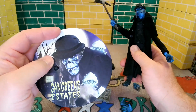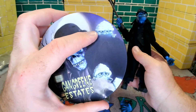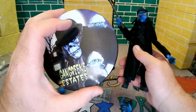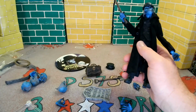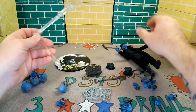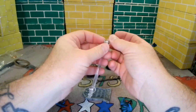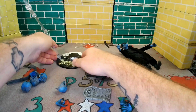It's a really neat looking stand. And these guys here, they kind of look like the poop emoji, but they are actually graveyard gremlins. And if you read the comic that comes with him, you find what their origin is. It's really interesting. They're actually like mutated acorns.